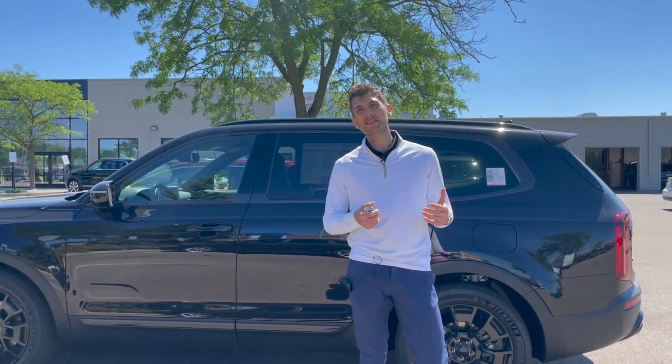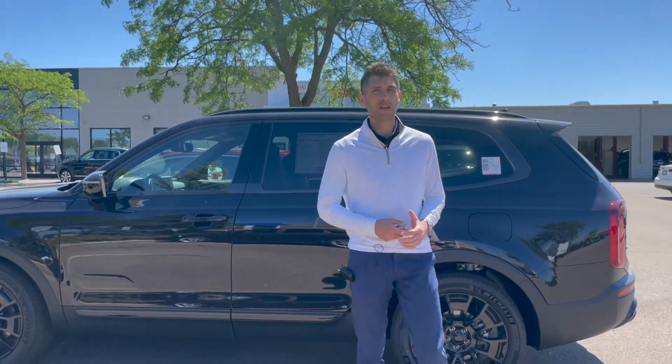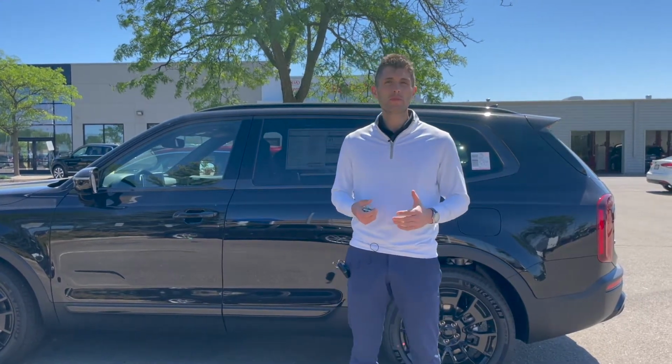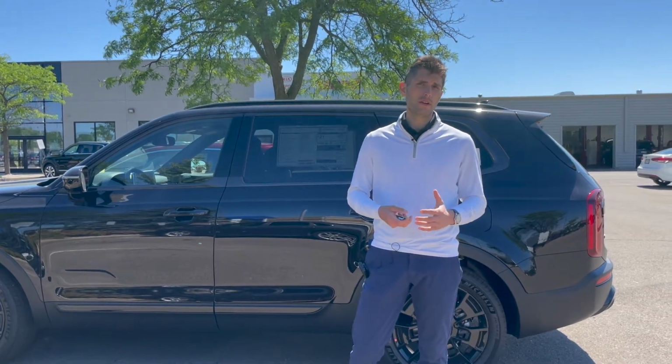Today I wanted to tell you about some of the exciting safety and security features available in new Kia models. I'm standing here in front of a 2021 Kia Telluride, and it's equipped with the UVO Link system. And what that does is a number of things.